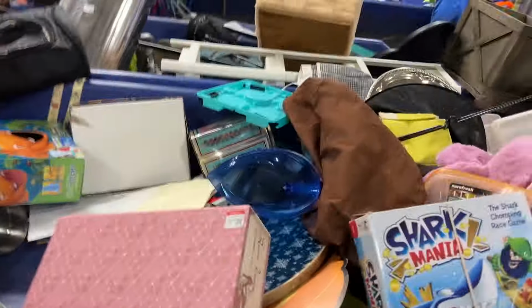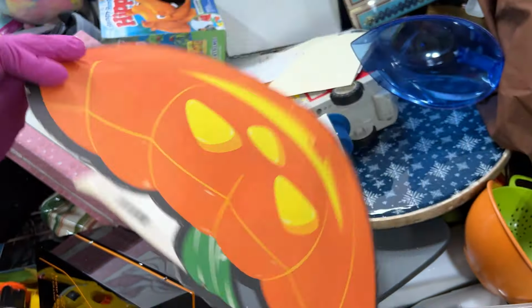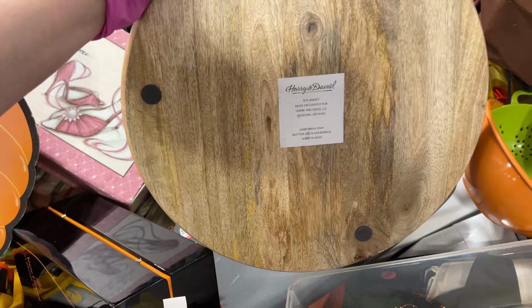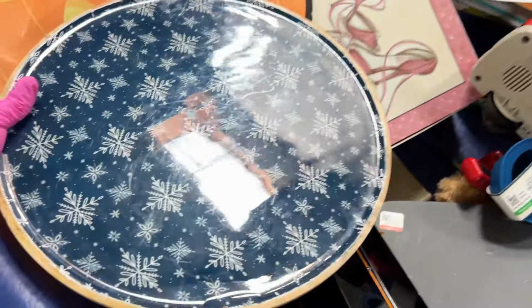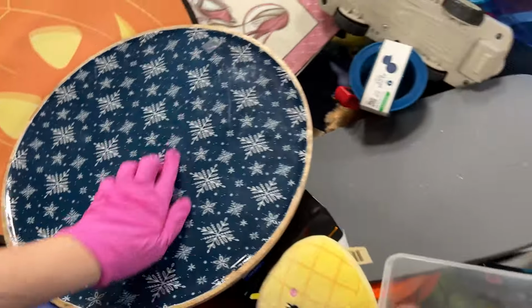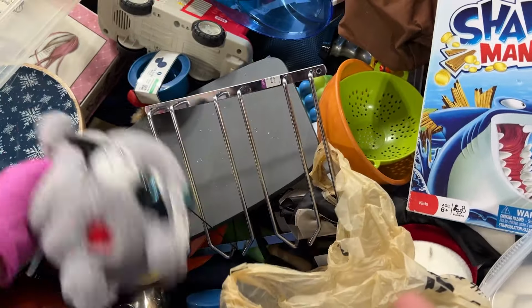Sorry about the camera, I'm just trying to adjust here. I had like a big pile. Oh! Holiday decor. Pumpkin, who is this? Harry and David. Hand wash only. That is so cute. Something I don't need, but I want. Does it have a crack in it right there?